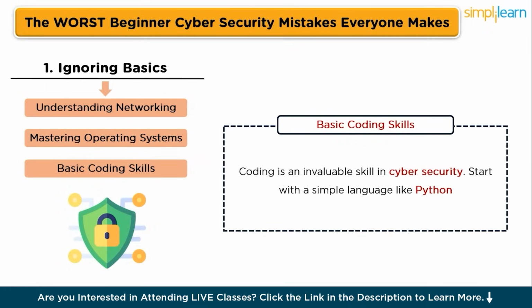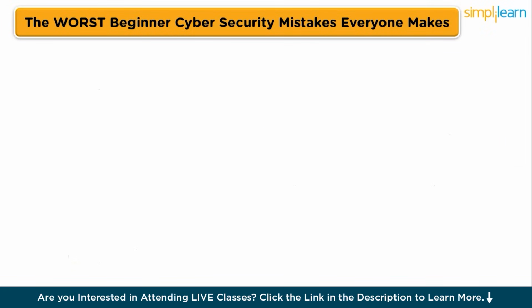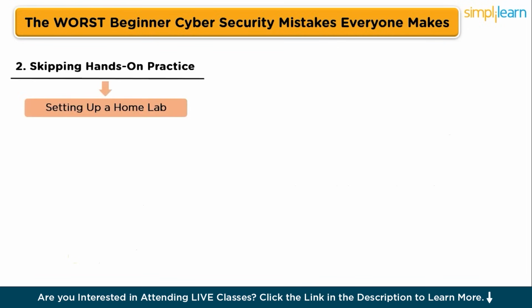Now we'll come to the second point, that is skipping hands-on practice. This is also one of the cybersecurity mistakes that beginners make. Cybersecurity isn't just about theory. Practical experience is crucial, and many beginners focus too much on reading and studying without applying what they have learned. This creates a gap between knowledge and real world skills.